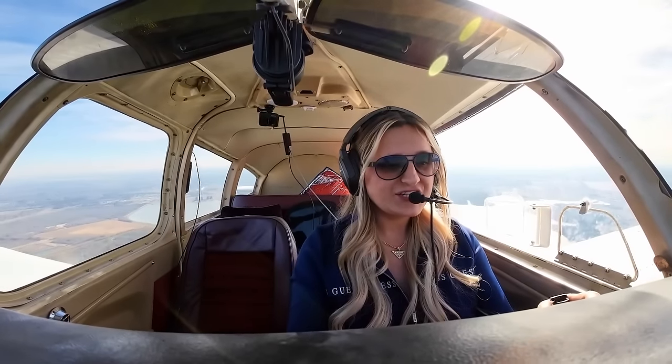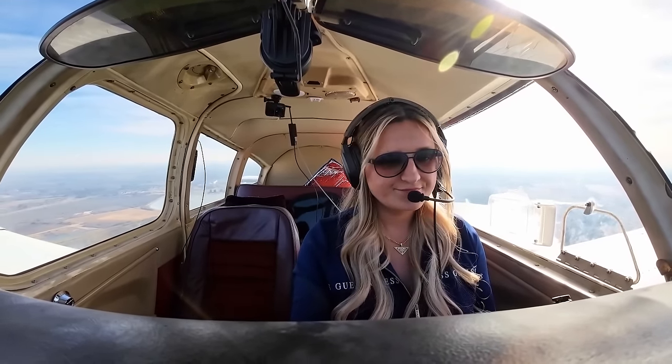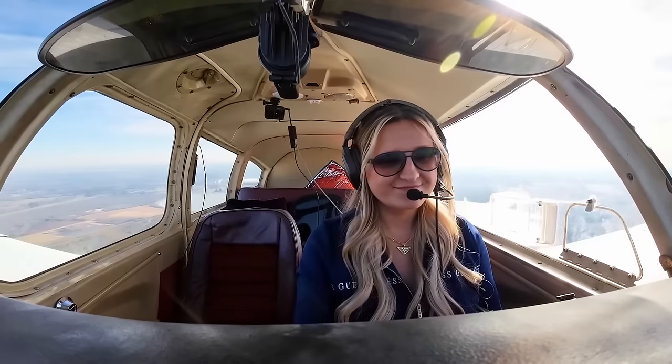Good afternoon, Sugar Land Tower. Cherokee 773 November checking in. Cherokee 773 November, Sugar Land Tower. Good afternoon. Report a 3 mile final. You'd be number two. Report 3 mile final, number two, 773 November.